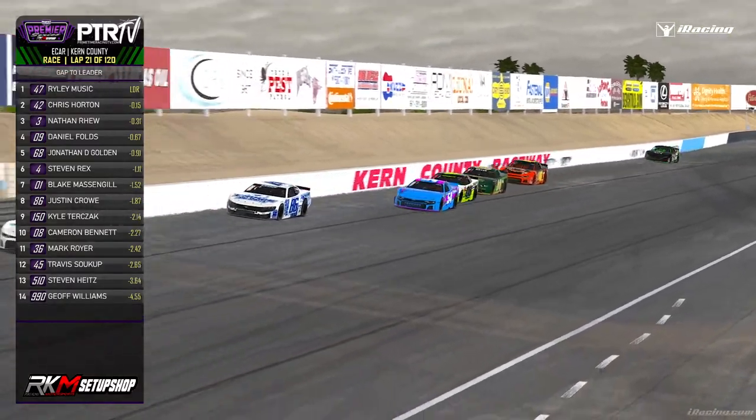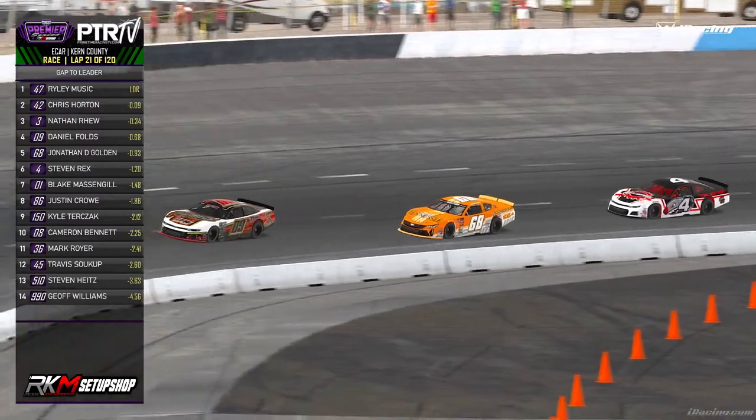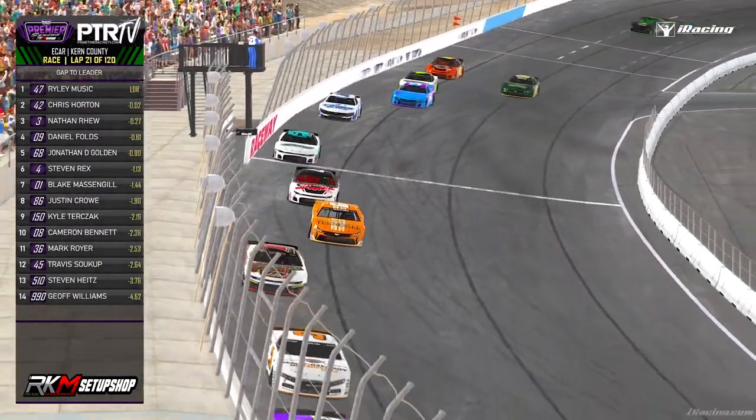Oh, there's some taps on the wall though. So the wall reaching out and tapping the side of the 68 there. Jonathan Golden, who's trying to go through, get the orange off the car, make that car look a better color.